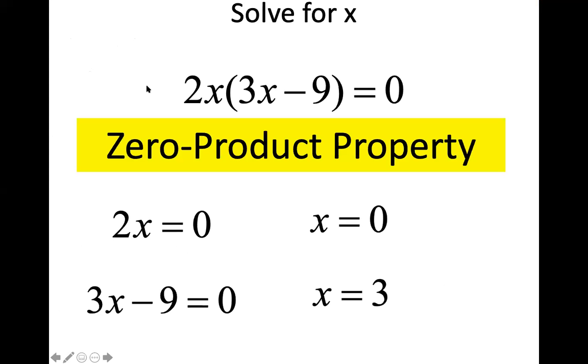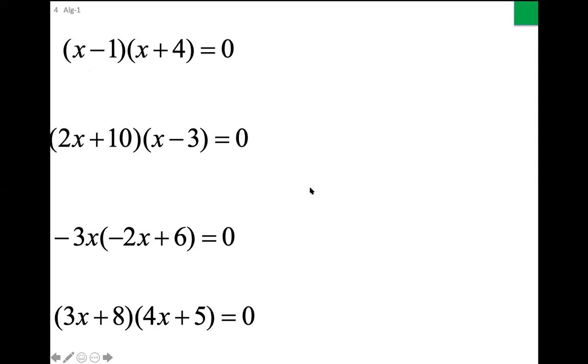So that either means that this thing equals 0 or this thing equals 0. So take each one separately, set them equal to 0, and solve. It'll just be a 1 or a 2-step equation. It'll be really simple to do. And this is called the zero product property.